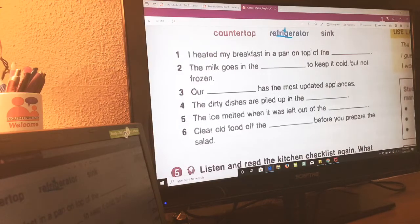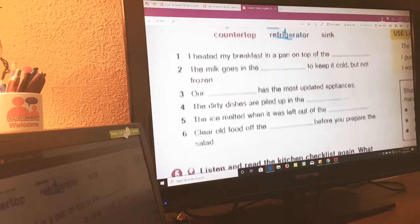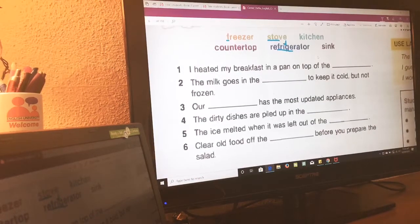Number one, please. I heat my breakfast in a pan on top of the stove. Good. Ya ves que decía top. Cuidado, porque también es countertop. Pero si o no están en el mismo lugar, la stove y el countertop. Sí. Aquí está el counter y aquí ya están los quemadores. So, stove. Good job. Stove, right? Okay, next.